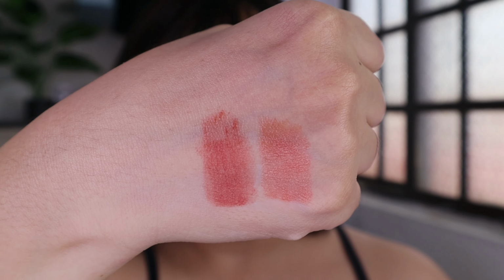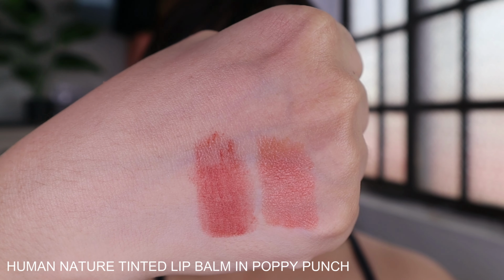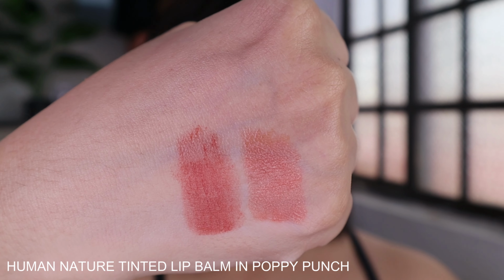Next shade is called Poppy Punch. And andun pa rin siya sa brown, orangey family. Pero this one is way deeper na.